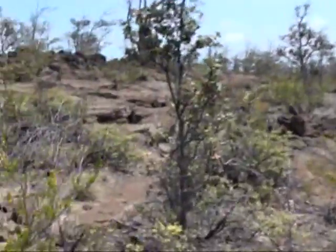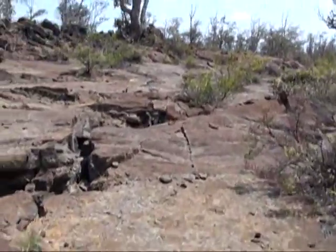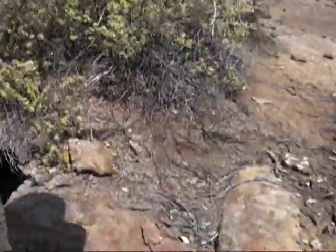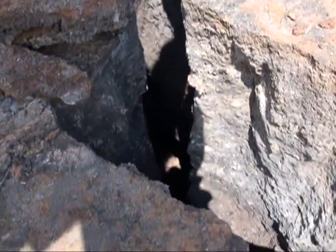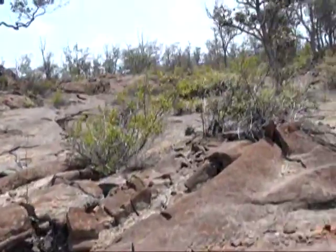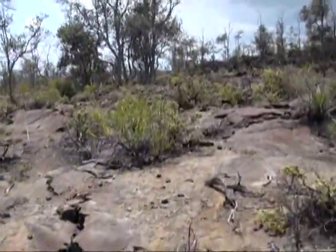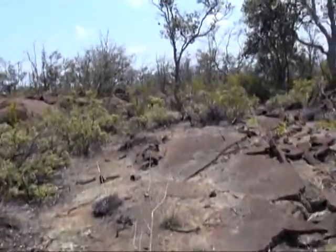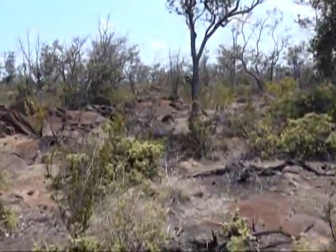Could be a huge cave right under our feet here, and we'd never know it. There's some large cracks in the ground, as though, yeah, take a look down there. I mean, that's a deep crack. Like there was a river here and it flowed, then it sunk a little bit as the part underneath flowed out. So it could be a big chamber under there. We're going to follow this on down and see what happens.